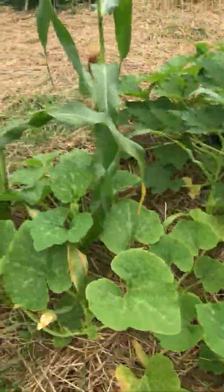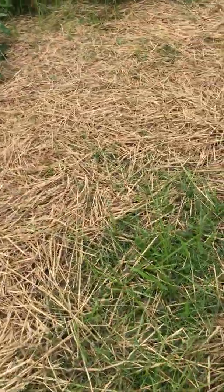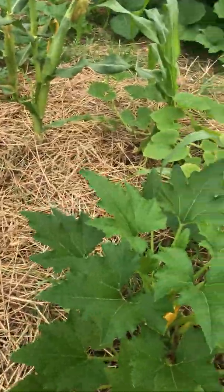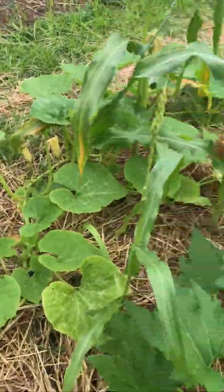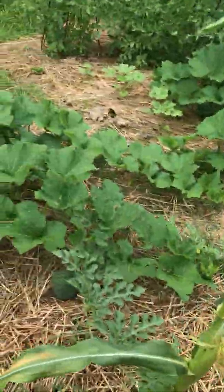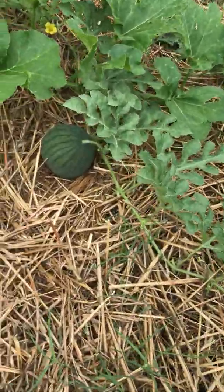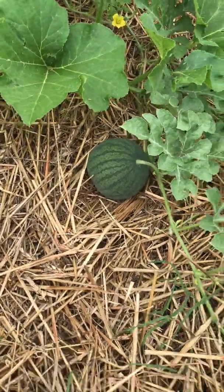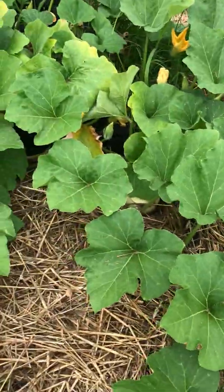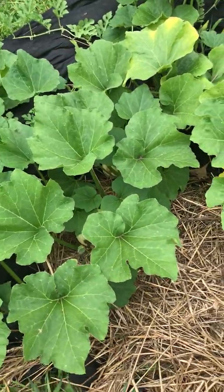I'm trying to see how I can get around here. All right, so we have crooked neck squash growing. It's our first one, and that's our only plant of that. We have watermelon, sugar baby, and this squash was a volunteer too.